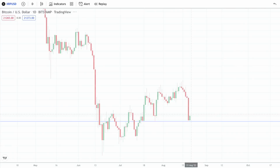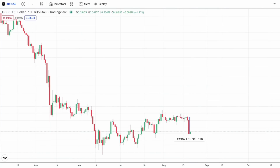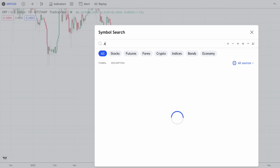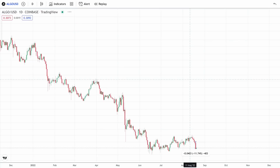Bringing up XRP here, guys, real quickly. XRP trading right now at about 34 cents. And as you guys can see, it did move down, similar to what Bitcoin did yesterday. It's just following the trend. We're still really in a speculative market, so all cryptocurrencies following the king crypto. And again, this is a great time to buy, guys.